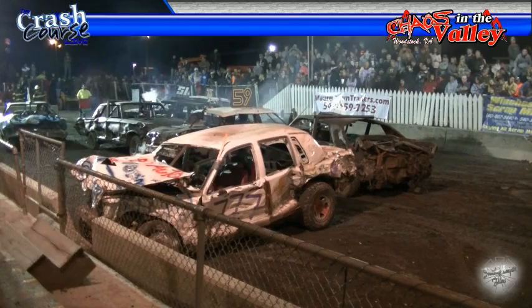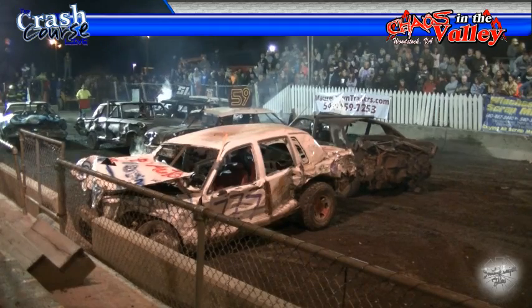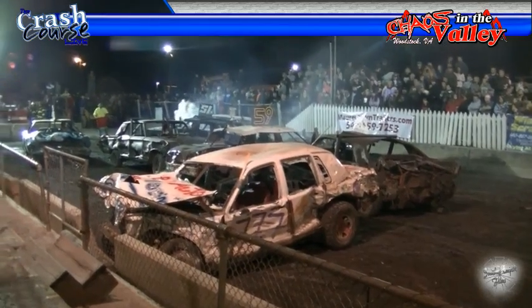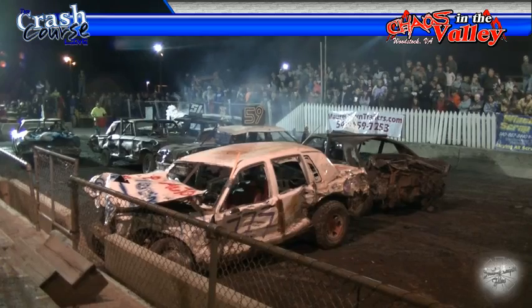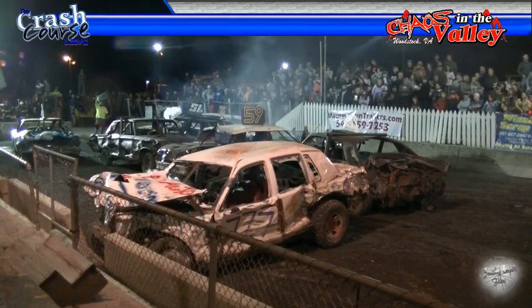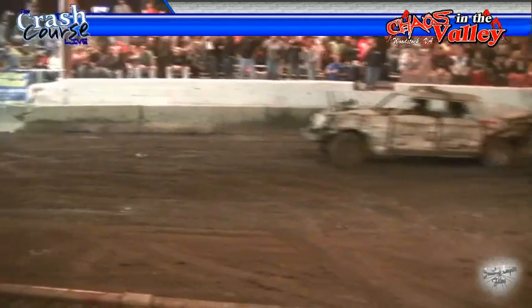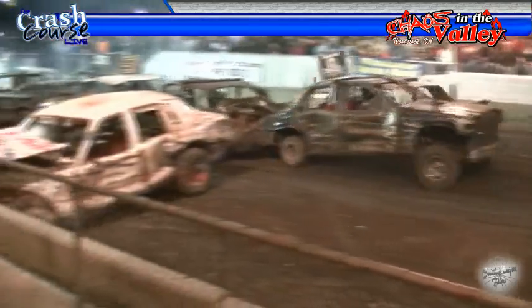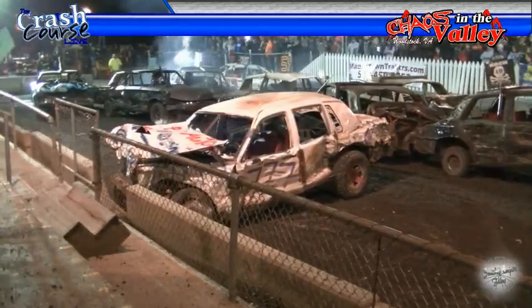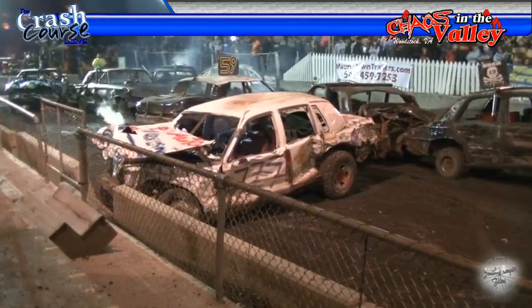Still looking for our top 5 to 1 in our final. And our green flag's back. About ready to get underway. 4, 3, 2, 1. Oh, winds it up, goes right after Pickerel. Good shot in that back end. Sunk the back of that Ford deep into the rear of that Chrysler.